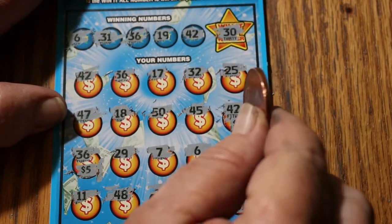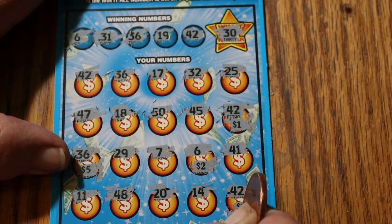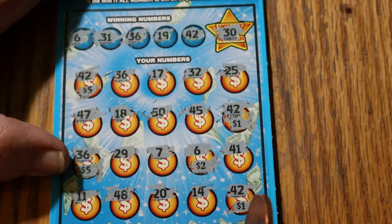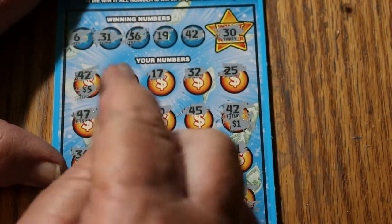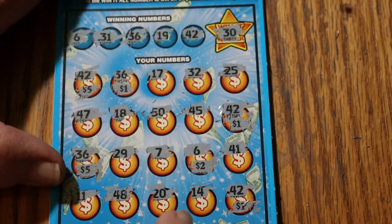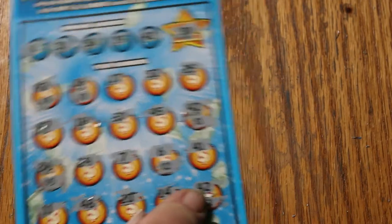So we got 1, 2 is 3, 4, 9. We are missing something. Oh, yeah, 42 over here. Okay, let's try again. Oh, and 36, okay. As you can see, these can get confusing. 5, 1 is 6, 7, 12, 13, 14, 15. Outstanding.